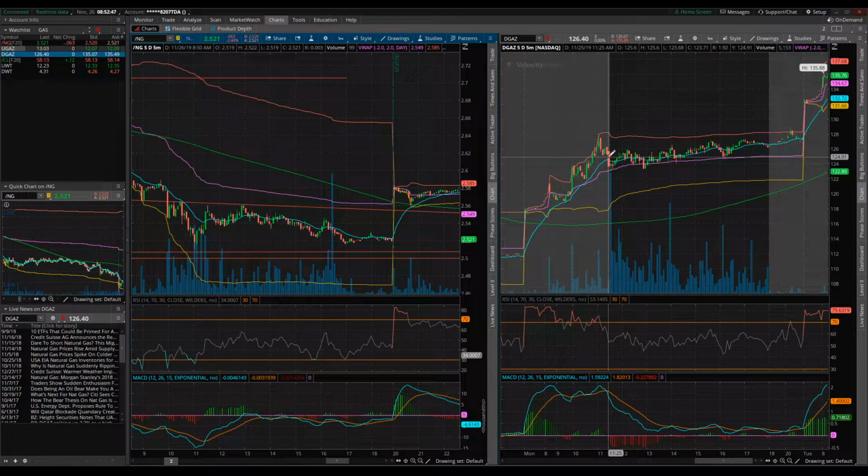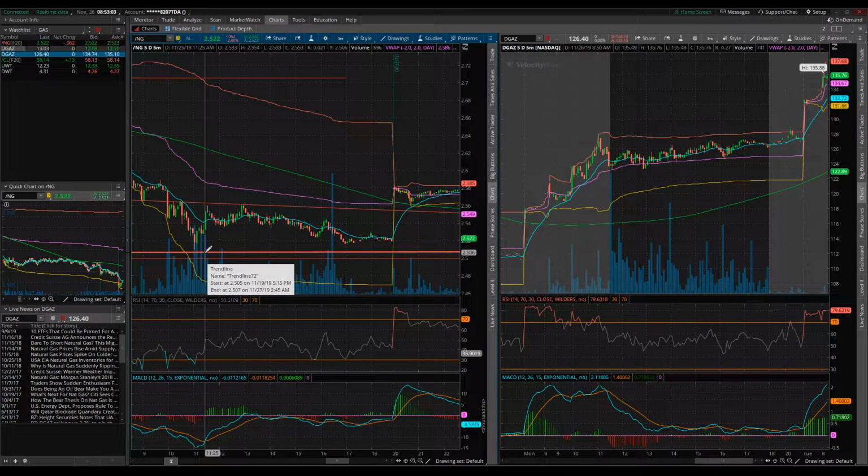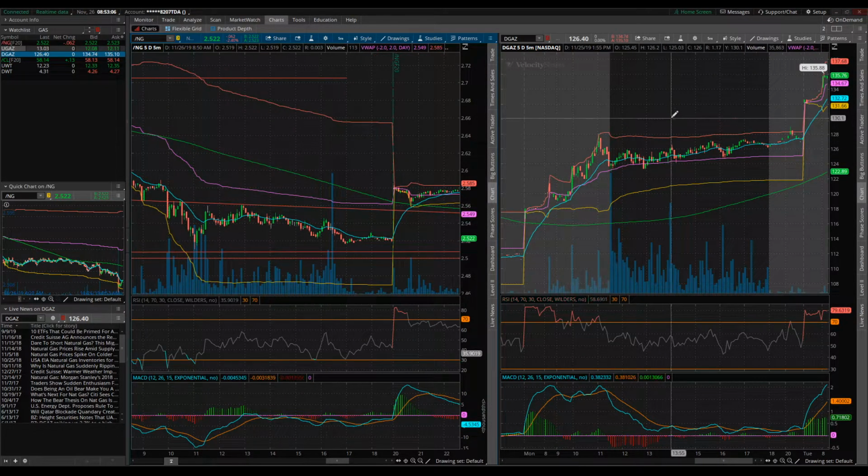That's this red candle. Remember, DGAZ is the inverse ETN of UGAZ, so it moves opposite to what natural gas does. As you can see here, price was making lower lows. So we could have taken a trade on DGAZ, but that's pre-market. If you can trade pre-market, you can. If you have the chance to enter positions here to make your stake bigger, you just do it. That's not a problem.